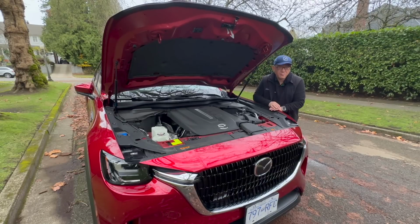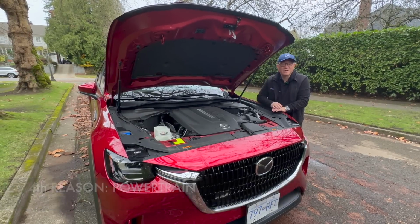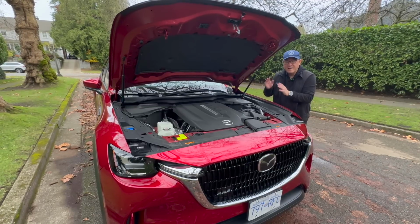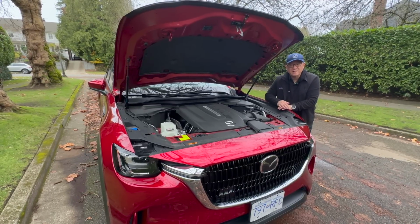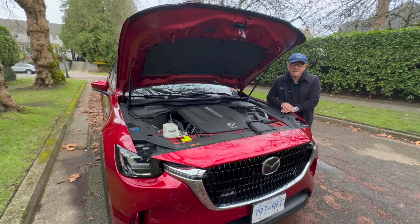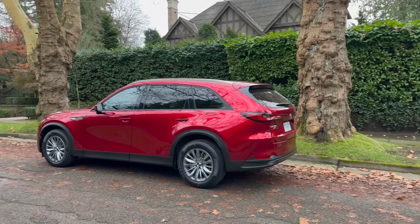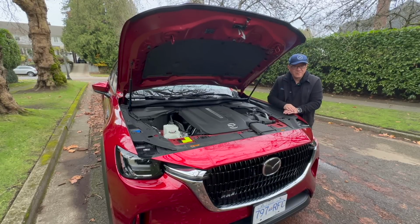The fourth reason why I really enjoy driving the Mazda CX-90 is the powertrain. Now, this particular model is a plug-in hybrid. It has a normal, naturally aspirated 2.5-liter engine combined with electric motors and an 8-speed automatic transmission to give you 323 horsepower, which is actually more than the gasoline version of the CX-90, and that's the inline 6. But more than that, the actual combination of the electric motors and the naturally aspirated engine give you that natural, organic feel that is maybe absent in many other SUVs out there.